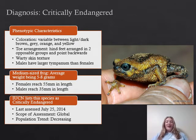Very clearly, they have a warty skin texture, and something that's also interesting is that males have a larger tympanum than females. Now, I'm not sure if you can see my cursor on this recording, but the tympanum, if you don't know anything about frogs, is typically behind the eye. It's a circular shape. The tympanum on these frogs is not as noticeable and as prominent as something like an American bullfrog, but it is still there.